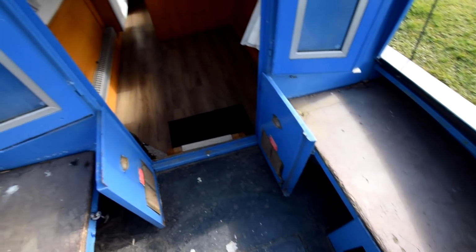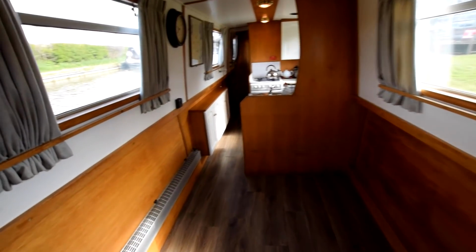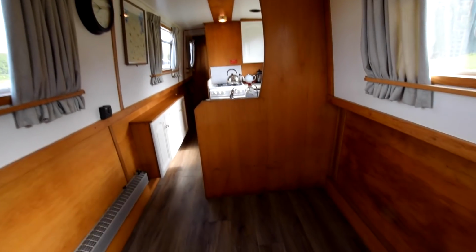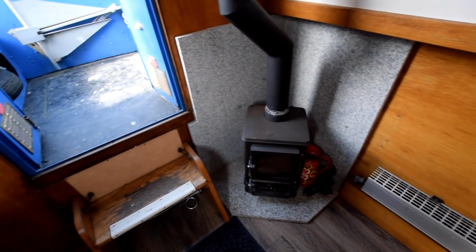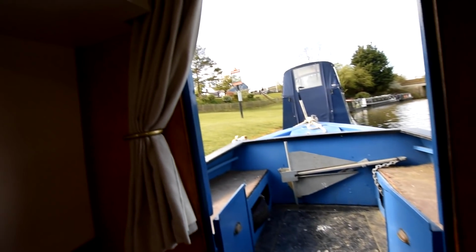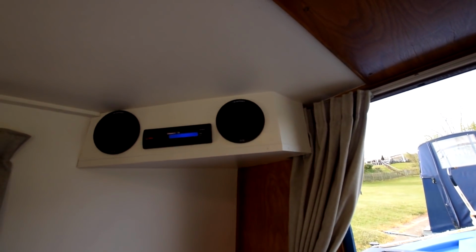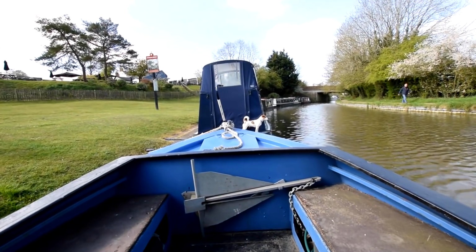Nice stable doors. There's windows in those. Great, those stable doors for keeping dogs in or people out. Into the saloon. 8 feet long. The floor is wood effect laminate. There's a nice little stove there. It's a Hobbit. There's a stereo up there. It's a Sony MP3 CD radio, and there's the view from the front doors.